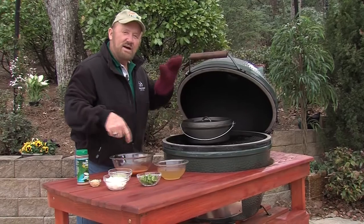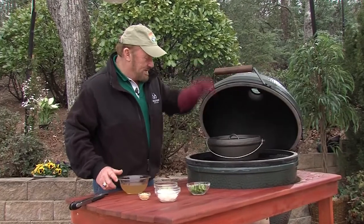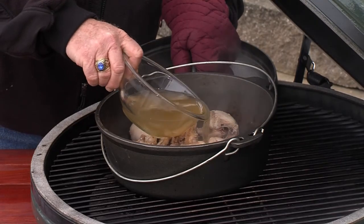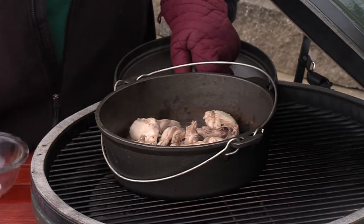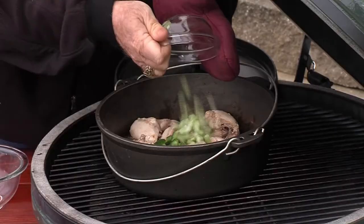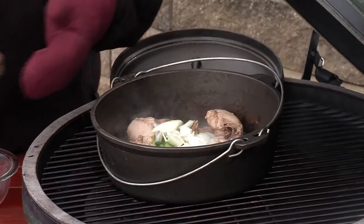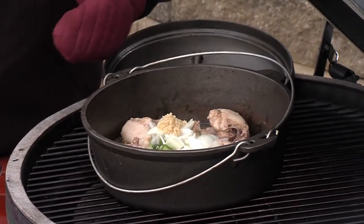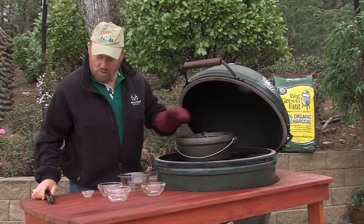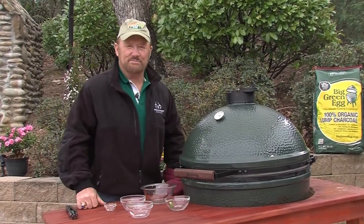I'm going to add another mixture here. So hold on just a second. The last step is much like the marinade. Chicken broth, bell peppers, celery, a lot of onions, and garlic. Stir it around a bit. Give it a chance. Close the egg, 400 degrees for 2 hours. And you've got pot roasted quail.